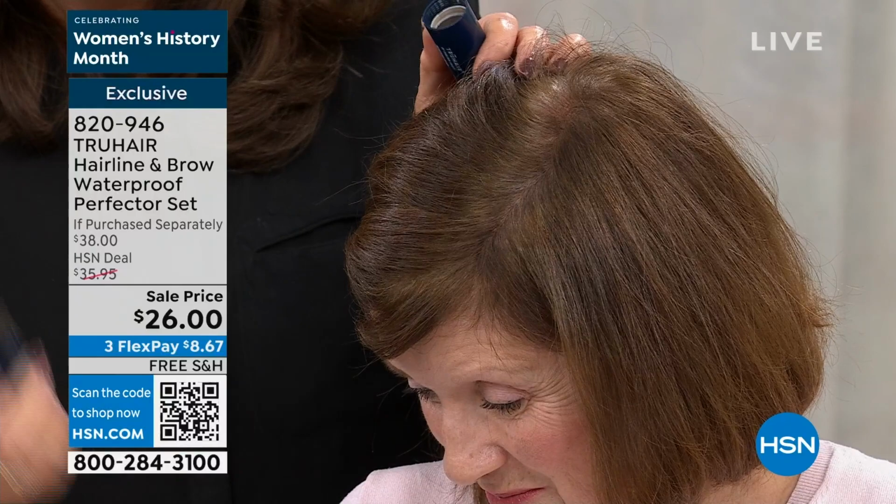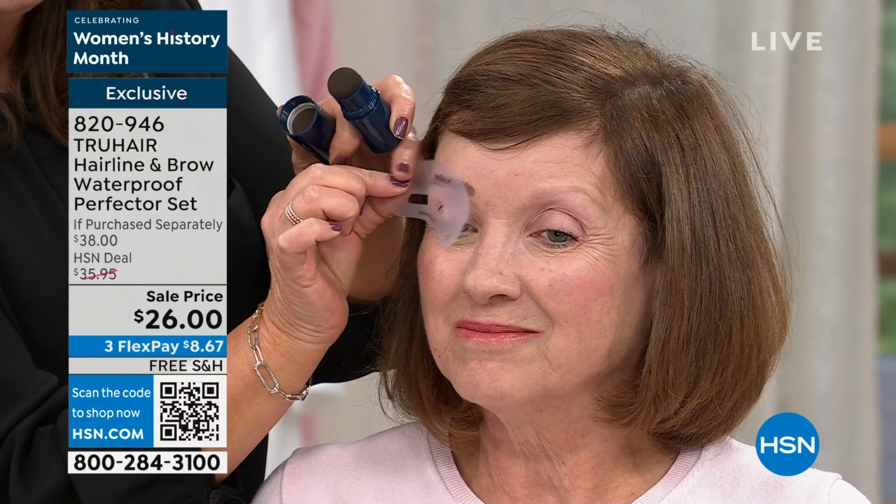But as we take a look here at Renee, look at the difference in her brows. So you don't need a tutorial. You don't need to watch a YouTube video. She literally took one of the stencils. Look, I'm gonna pop one out of Sue's hand. She put it up against her brow like this, and you just stamp. So you stamp your brow on like that, and you get the perfect brow every time.